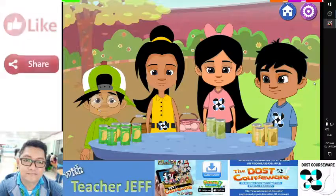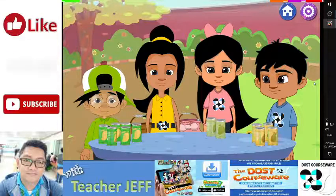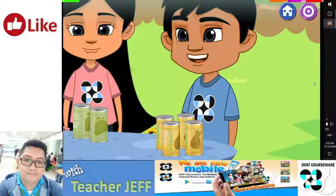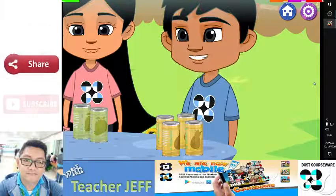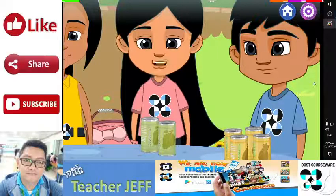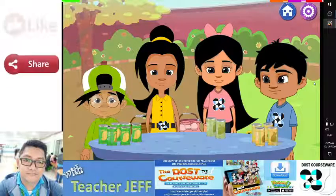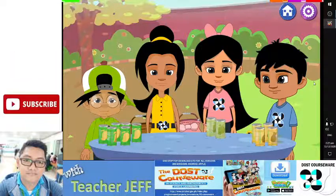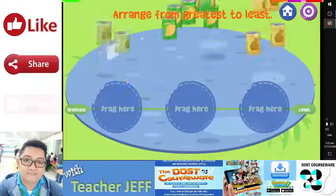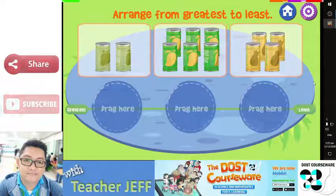Who brought juice? I brought 6 cans of mango juice. I have 4 cans of pineapple juice here. I also have 2 cans of guayabano juice. I will arrange the cans of juice we brought from the greatest number to the least number. Can you help Dan arrange the cans of juice?